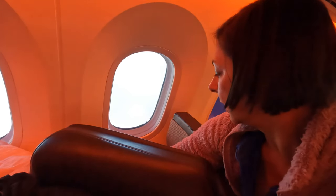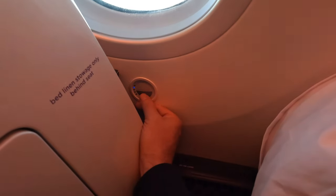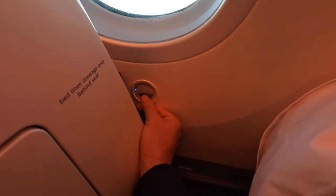It was possible to black out the windows, as you can see from the window behind. Instead of a blind, there was a button to press, which gradually blacked out the window.